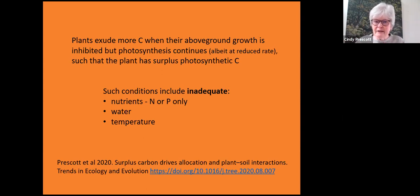The same thing happens if they're water limited. They keep photosynthesizing to a point, right? At a certain point, it's going to create all sorts of problems. But with a small limitation, they keep photosynthesizing, but they stop growing. And the same with cold temperatures. And the very same thing happens when plants are fed surplus or excess carbon dioxide. So they produce more of this photosynthate, but they haven't got the stuff they need, the nitrogen usually, to grow. So there's all this surplus photosynthate.